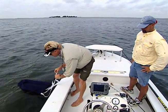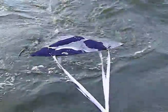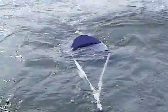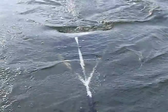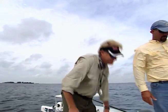Toss it out, let her fill up with water. There it goes. As you can see, what happens with this windsock is it blows up like a parachute and it just slows your drift way down. That way you don't just burn across the flat really fast. It gives you a lot more time to work the flat. So let's work the flat. Let's work it.